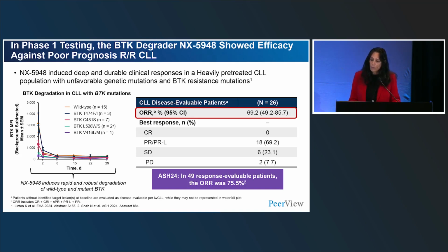So here the overall response in this small cohort of patients was 69%, and there will be an update of this by Neil Shah also on Monday as an oral abstract with now 30 patients, and the overall response was 77%.